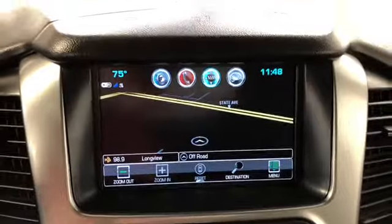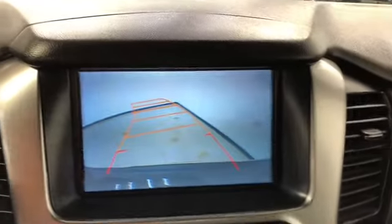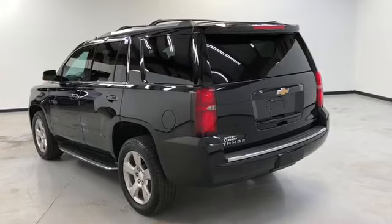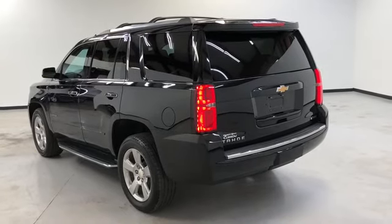You got power windows, locks, and mirrors. You got navigation, rear backup camera, climate control. Black heated and ventilated front seats. Second comes with the multi-function remote, which includes remote start and remote power lift gate.